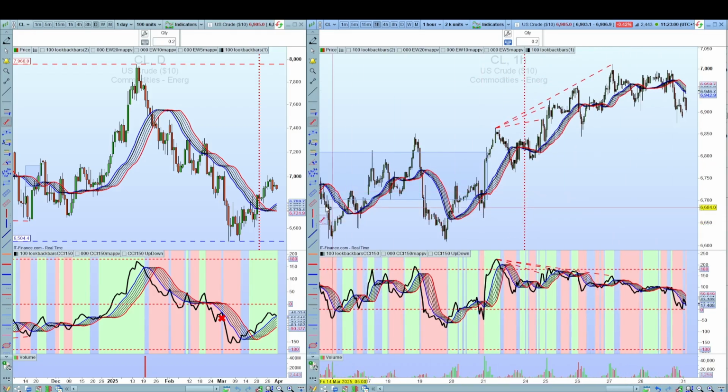And in terms of a price Fibonacci retrace, the minimum retrace, I always say minimum because that's the minimum area it's going to hit, is at the 23-38% range, and it's currently in there at the moment.